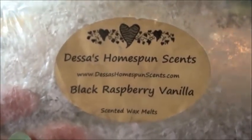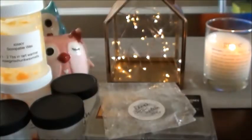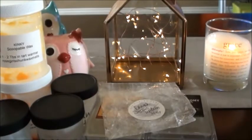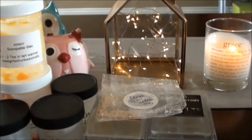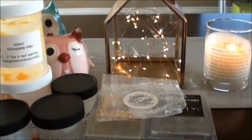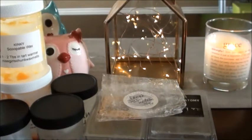I think she also sent me this Dessa Homespun Scents in Black Raspberry Vanilla. I've always liked Black Raspberry Vanilla, but this one to me was a little bit artificial. And I think Black Raspberry Vanilla in general has become kind of an artificial scent to me. So I need to be careful with it, because I did initially really like that, and I would buy it from vendors, but I think I need to hold back, because that one's just starting to smell artificial to me for some reason. I don't know.